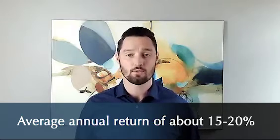When you get your money back, you can choose to reinvest that money into another cash flowing asset. That's one of the biggest goals we have, is we try to actually recycle that cash and still maintain ownership of the asset. In total, when you factor in the profits from the sale and the cash flow returns, you're looking at an average annual return of about 15 to 20%.